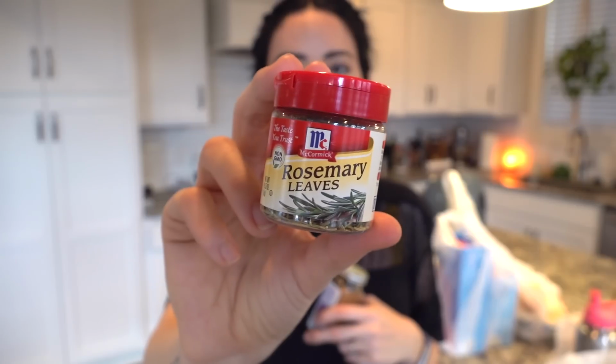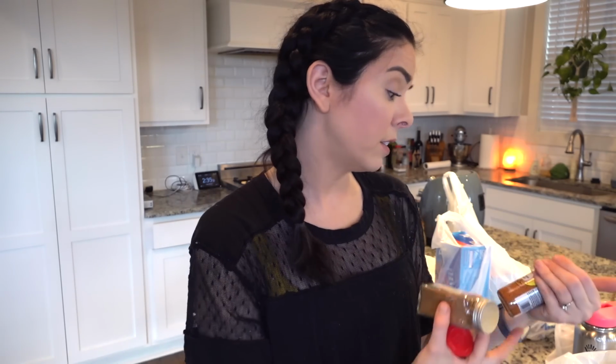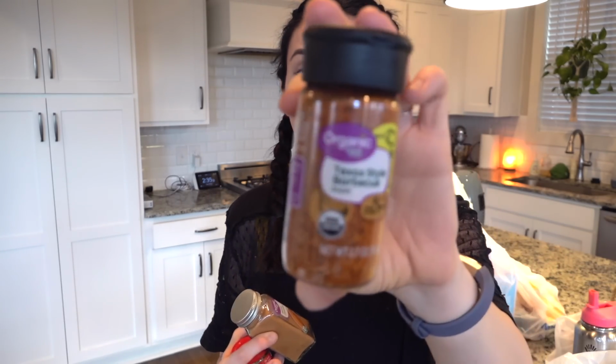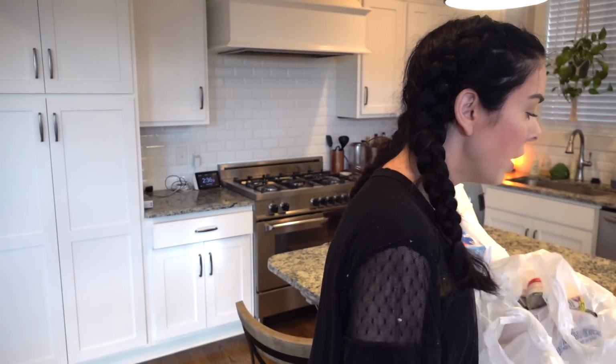I also purchased some rosemary leaves. I'm in the process of trying to germinate and grow my own rosemary indoors in my tower garden upstairs. But if and when that ever happens, it's gonna be a while. And my fresh rosemary plant I had died. So I was like, you know what? I just wanna have some dried rosemary on hand just in case. This was one of Dan's seasonings he got, a Texas style barbecue organic seasoning. I don't know what he's doing with this. But we did buy quite a few seasonings today because a lot of our seasonings are either expired or about to expire. So we're gonna start changing them out.